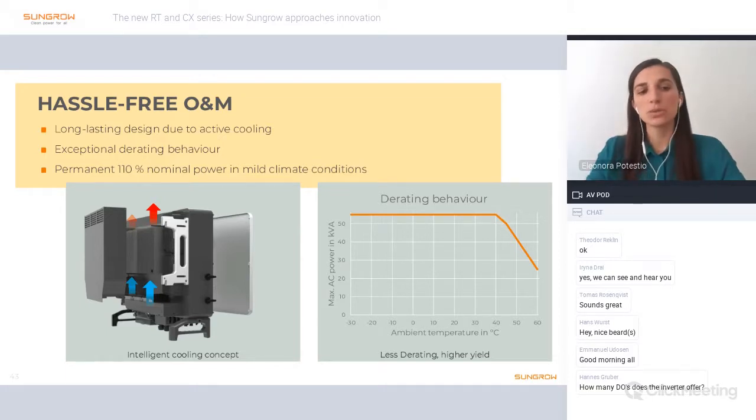Additionally to these precautions, we have also equipped the CX series with a smart active cooling function. As I mentioned in the slide before, we have high quality fans within the inverters, which adjust their speed in order to ensure that the optimal temperature of the inverters is maintained. So that, of course, will make sure that the inverters are durable. And if you consider that for every 10 degrees of temperature rise, the lifetime of electronics can be cut in half, then that's why we consider this function very important. For us, active cooling is a must-have feature for commercial solar parks and within our portfolio.